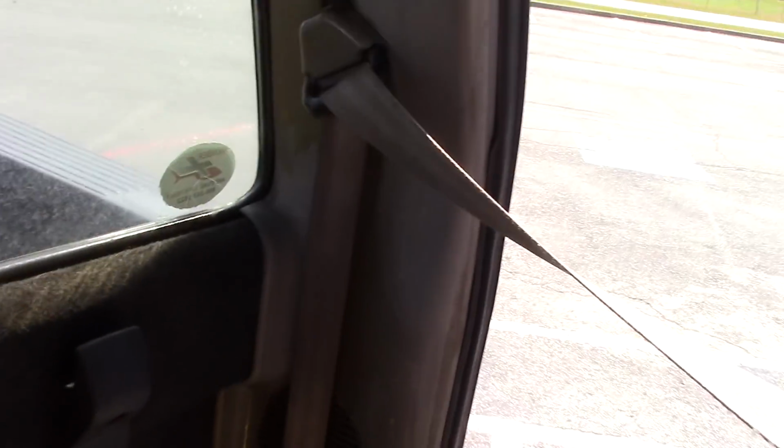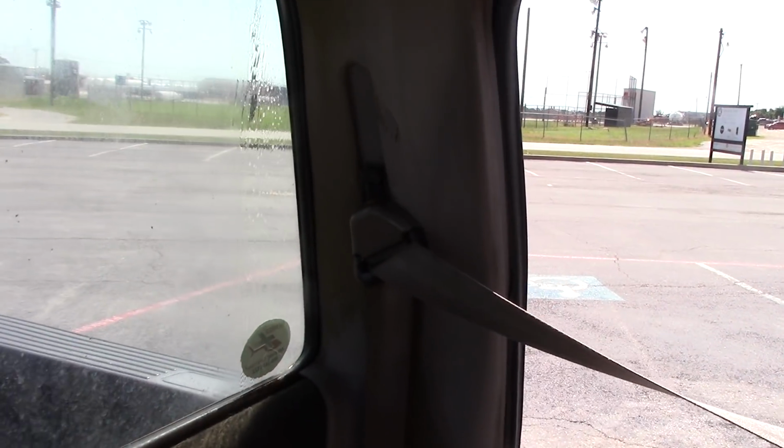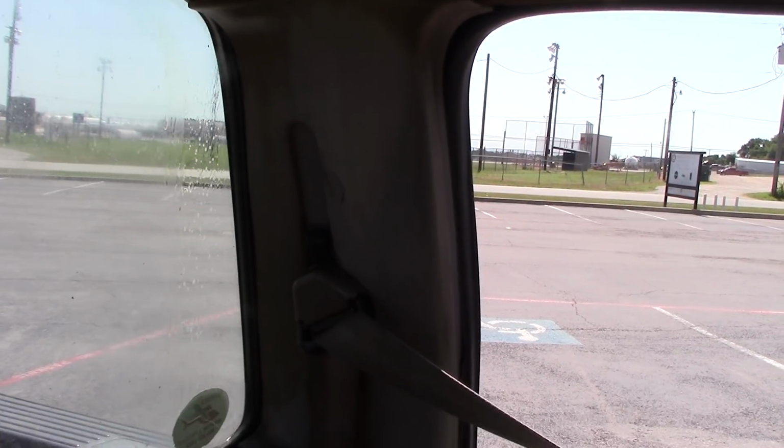Folks, am I going to get 100% smoke odor removal out of this truck? Nope, wouldn't even guarantee it. But man, that is the nastiest.